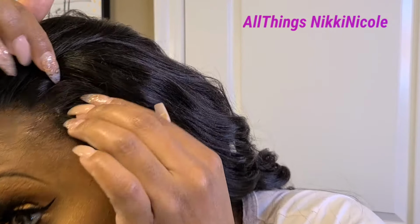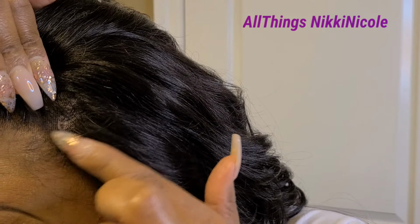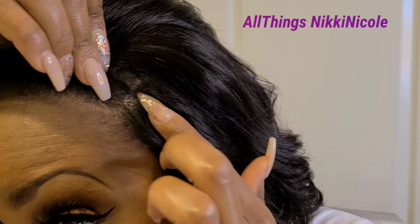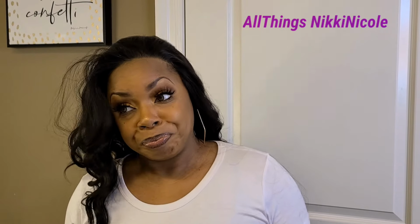Big con, honey. Y'all see this over here? Can y'all see this? Baby, I don't know what happened in the manufacturing of her, but that lace is flipping over, okay? It is exposing itself. And I don't know why that's like that.